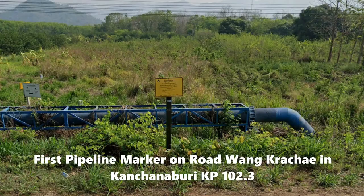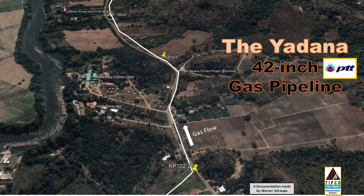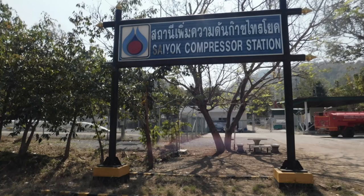This road, named Wong Krachi, leads to the next destination, the scraper block valve station number 7, which is located 21 kilometers away from this point. Since in the year of 2005, PTT added 4 compressor units at the location of this station, it is now called Sai Yok Compressor Station as well.